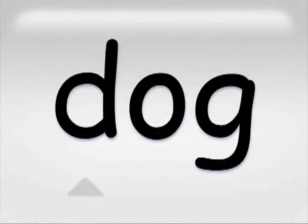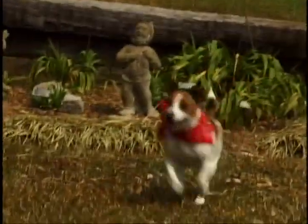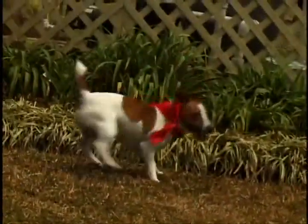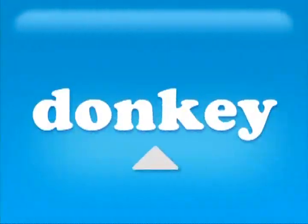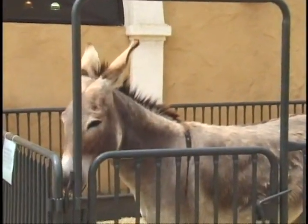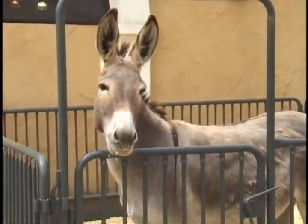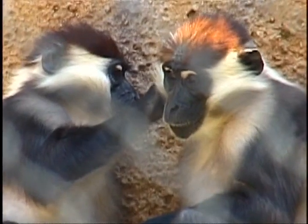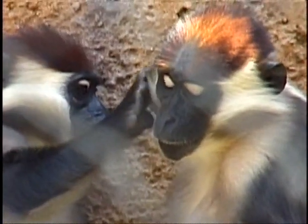Can you say dog? Dog. This little dog is wearing a red bandana around its neck. Donkey. The donkey wants to hear you say, "Hi, donkey." Monkey. This says monkey. The monkey is grooming his friend.